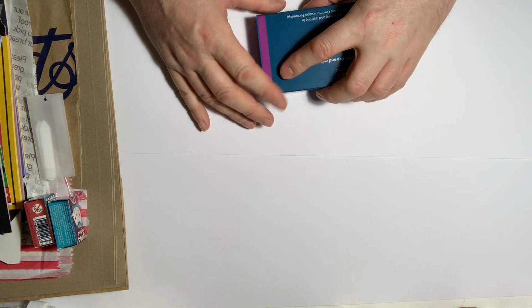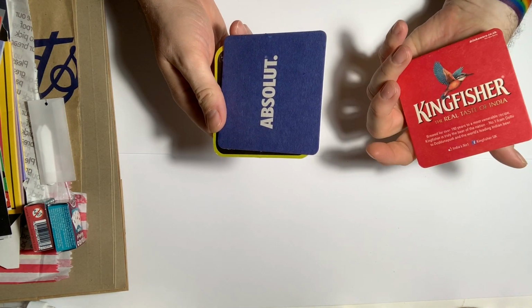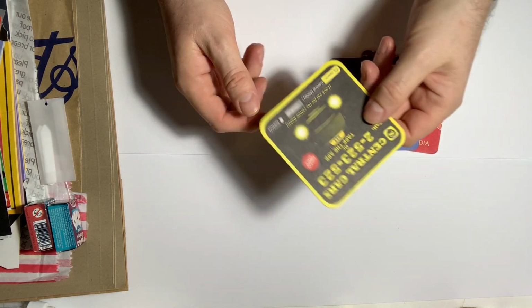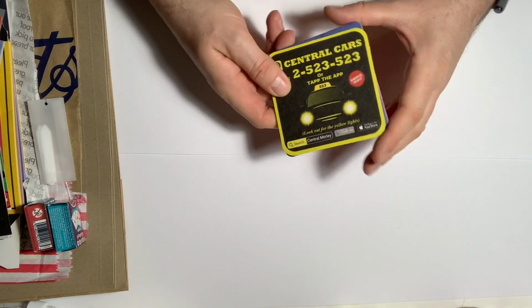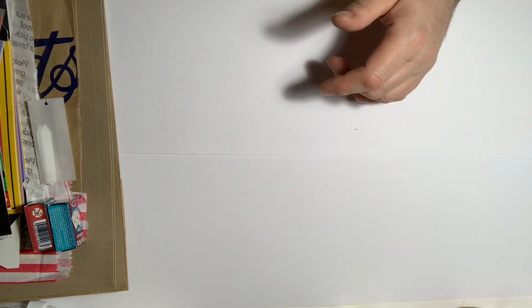Let's just move on to the gifted and grateful bit. Oh no, sorry, there's more free and found here. These bar mats in the UK, you probably go into your little bar mat. And I've started picking these up now because they make great journaling cards. They're just different. So that's free and found.